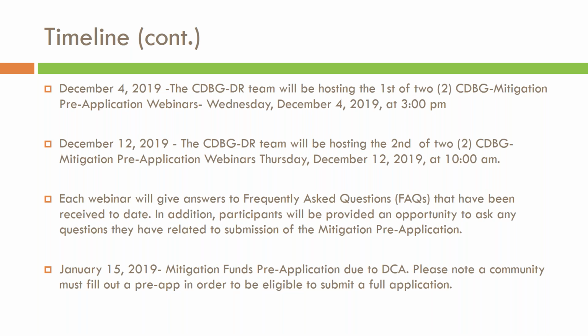If it's something that you think you will be putting a full application in for, at least get the pre-application in. Now, we're not looking for a dissertation on your mitigation needs here. We're just looking for an idea of what you're thinking. It doesn't have to be very long or very detailed. It just needs to give us an idea of the activities you're thinking about for mitigation. Again, if you look at the pre-application, do not submit attachments. We will not review them.